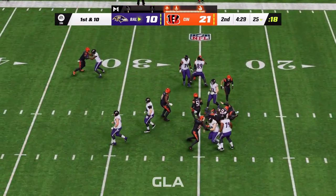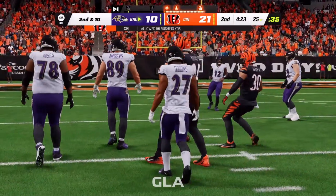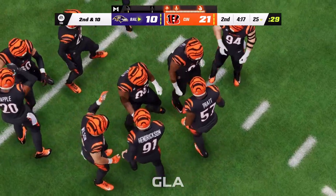They'll start on the ground with Dobbins. And nothing doing. He's immediately taken down at the line of scrimmage. Defensively, Sam Hubbard, the former Buckeye, there to stop him. Those are the plays this defense needs with the deficit they're facing.